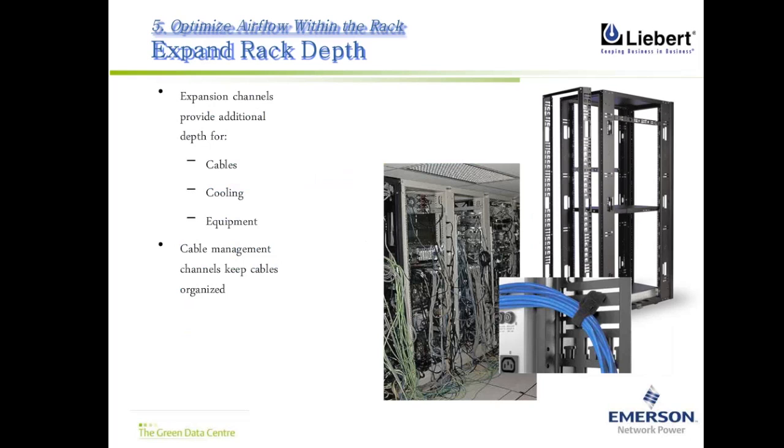optimized airflow rack, wherein the length is increased by say 20 mm or 25 mm, based on your requirement. It also depends on the application, what type of industry you are in. If you are in telecom or an industry where a lot of structured cabling is required, you have to use this expansion panel, which will increase your rack depth. By doing this, I am channelizing my flow of cool and hot air. There is no mixing, and my system is more efficient.